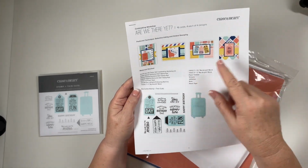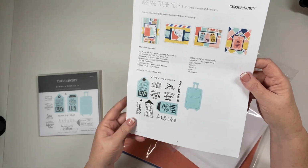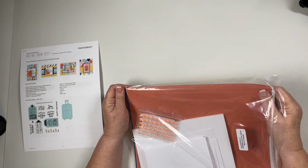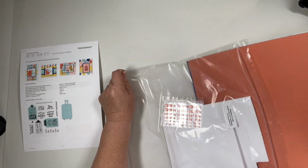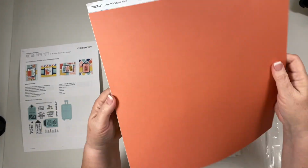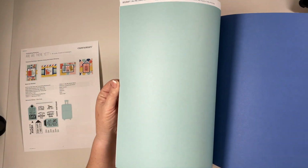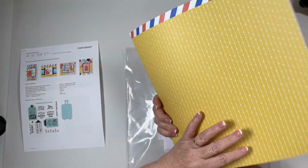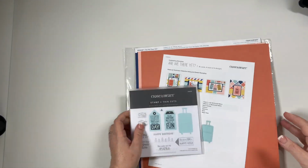But I think I'm actually going to be using this on scrapbooking, and I don't think that there was a scrapbooking workshop still available. Don't hold me to it, but I believe that's what it was, and that's why I got this one. And here are the colors for that set. Nice, huh? There's that.